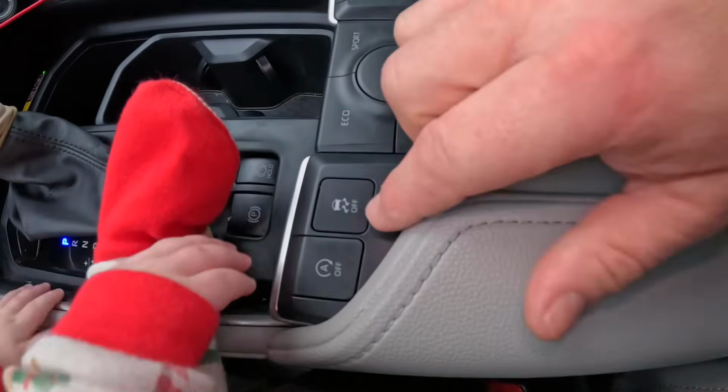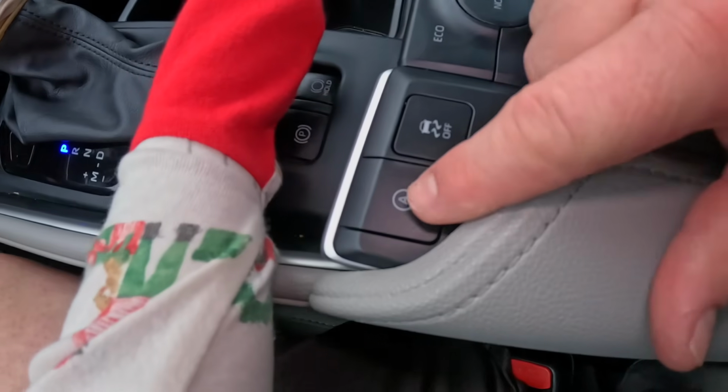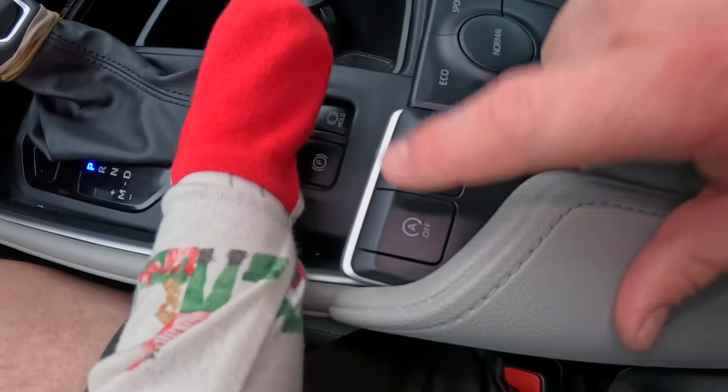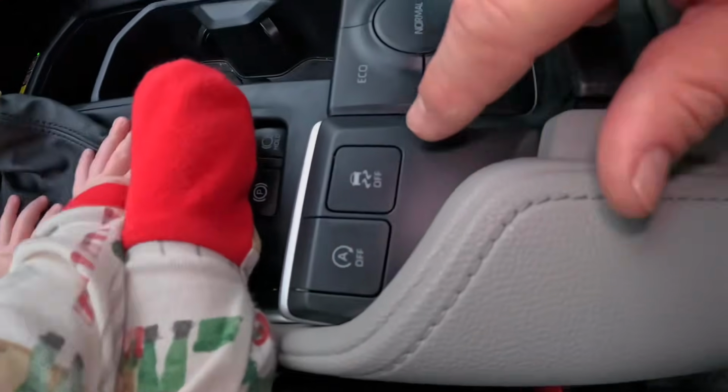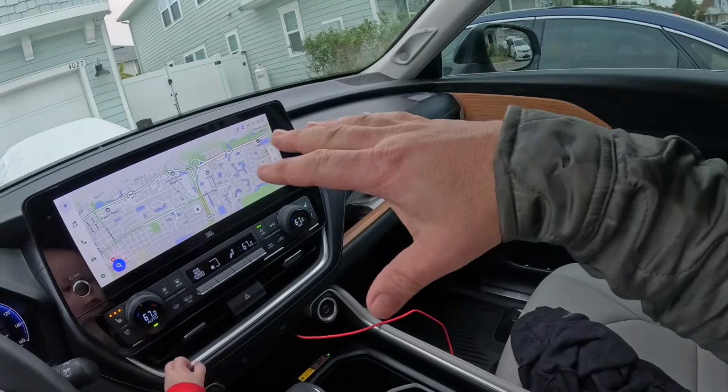Moving on over here, this is the auto start function, or auto on when you come to a stoplight. This is the toggle to turn it on and off. You have to do that every single time if you don't want that to happen, so it's kind of annoying. This is for traction control. We only have the front wheel version.